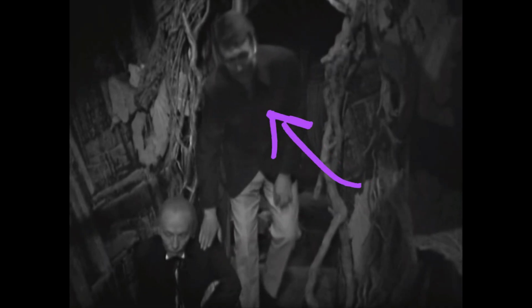And we end on a fairly trivial shadow of a boom mic across Ian and visible in the top left corner. And that's the end of our little look at episodes 4 and 5 of The Chase.